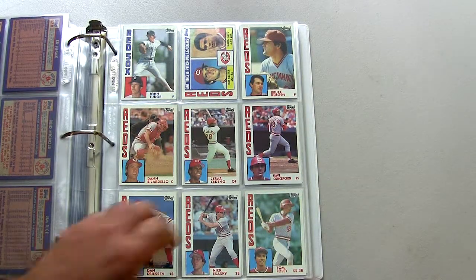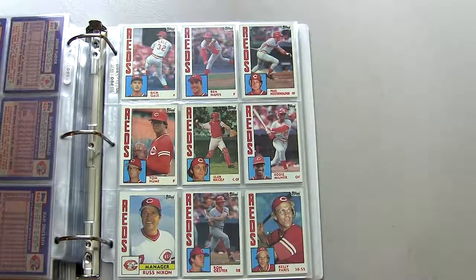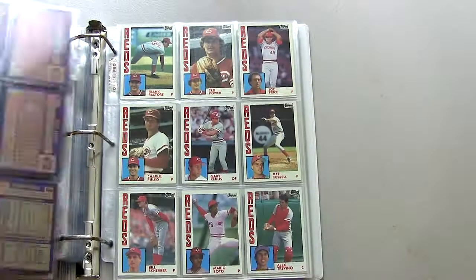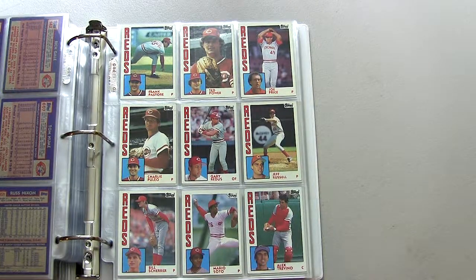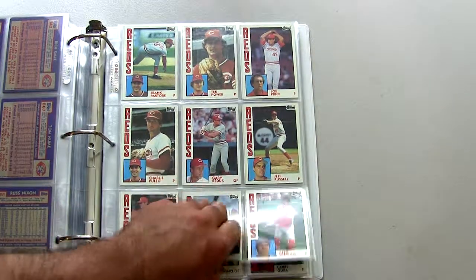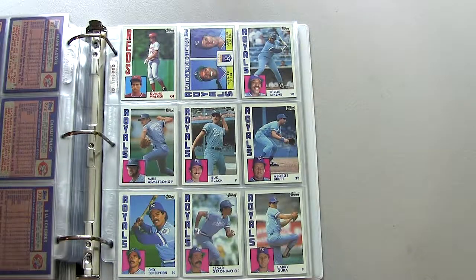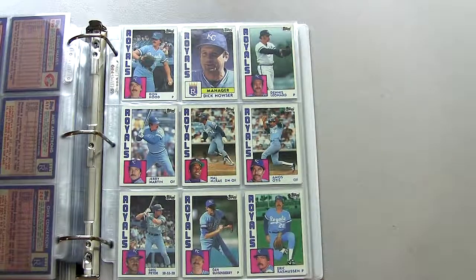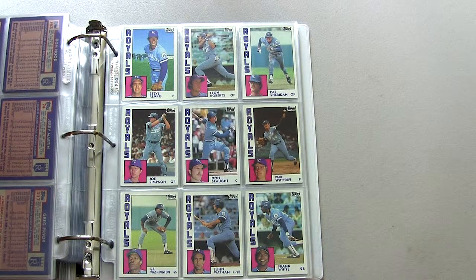And on to the Cincinnati Reds. See Mario Soto. Onto the Royals, we see George Brett. Brett, obviously a Hall of Famer. Only player to win the batting title in 3 decades. 1976, 1980, and 1990, I believe, were the years he did it. Amazing.